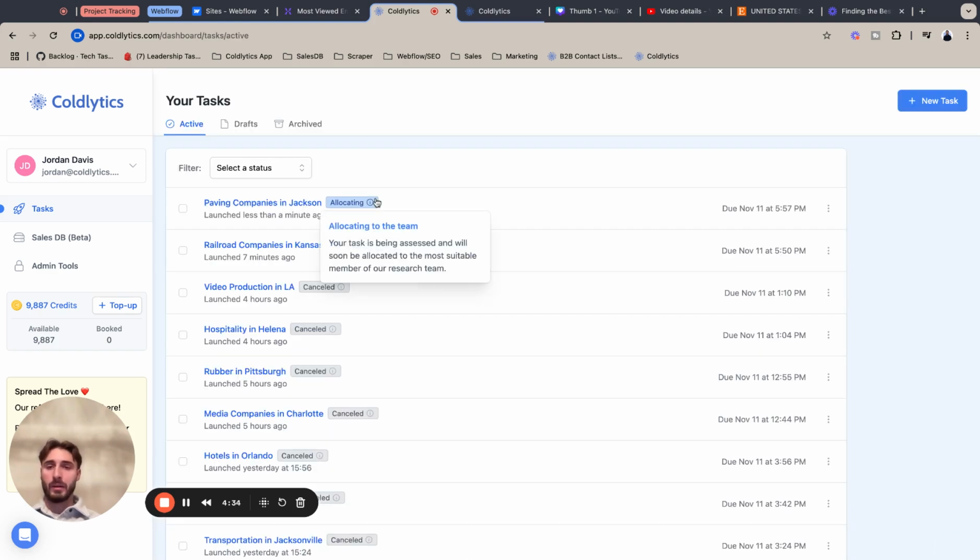We have our paving companies in Jackson. Back in our task overview, it's allocating, which means it'll be about 24 hours before you get your lead sheet, as our researchers do have to go research the emails and such. And with that being said, that's how you find the best paving companies using Coldlytics.